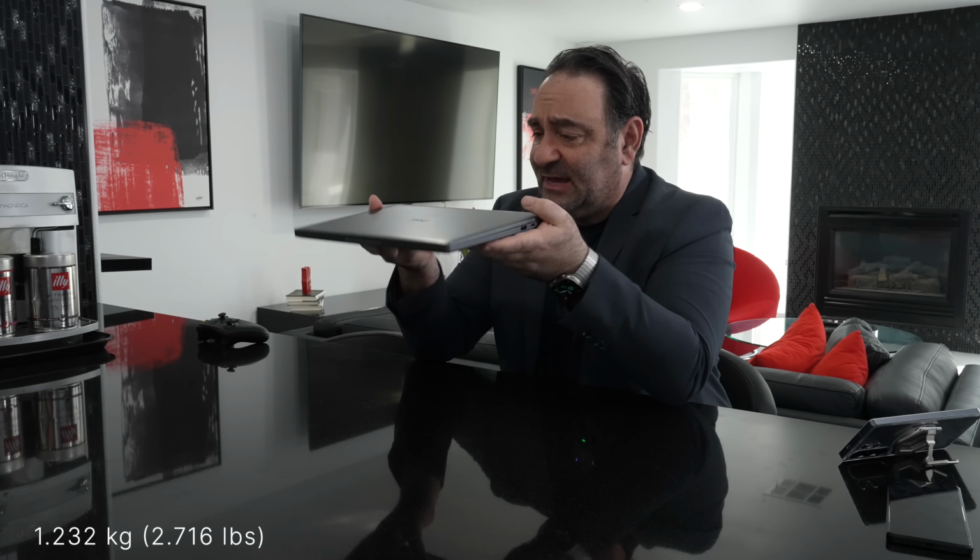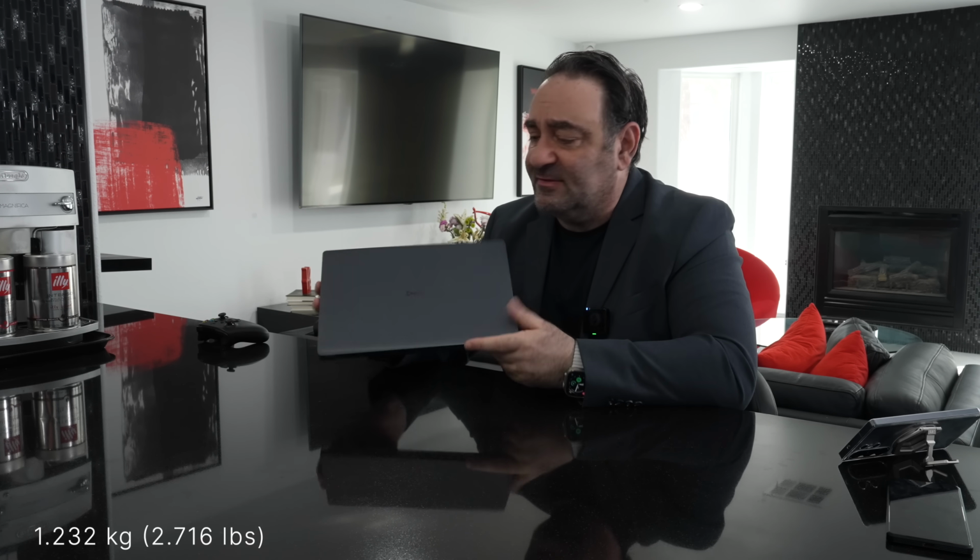All right, we're going to start off with the build and design. So this is an understated design. It's a gray, a dark gray finish. It's thin, it's light, and it's definitely well built here. It's got a really durable chassis. It's meant to take a licking and keep on ticking. And especially if you're going to roll these out in your fleet, this is something you definitely are looking for.